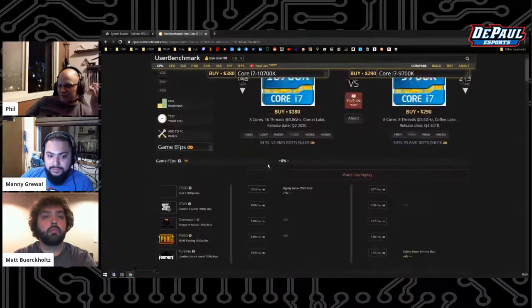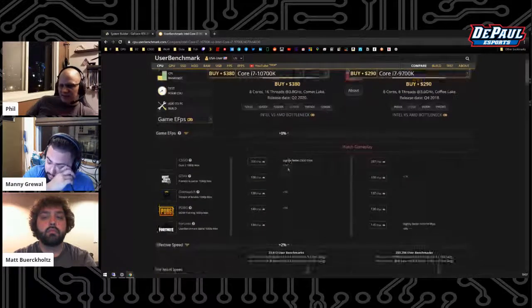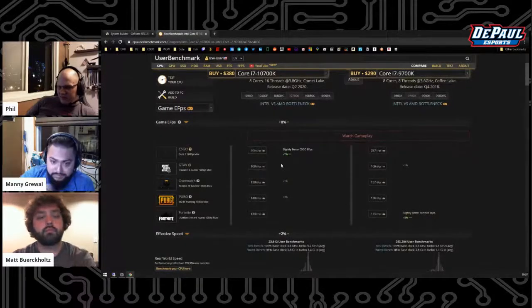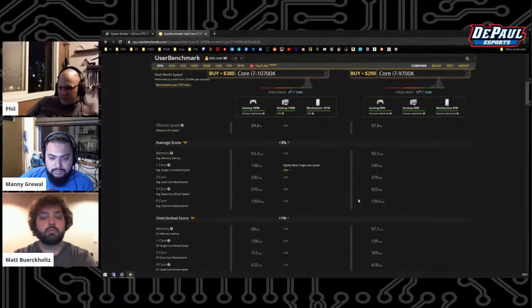You can see here when you compare two things, a typical thing people will do is they're trying to decide if they want to go Intel or AMD. So they'll pick a similarly priced Intel CPU and AMD CPU and compare them here. And they've even got what the typical FPS ratings are for specific games like CSGO, Overwatch, and Fortnite. And then it goes even deeper into what the speed ranks are for this, and you'll see the difference between the two processors that'll help you narrow down your choice for what you're trying to pick.